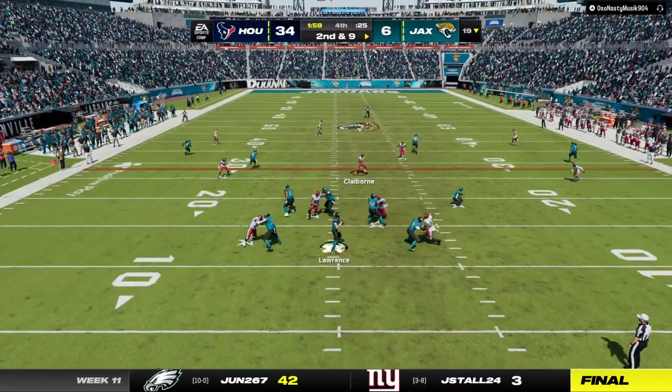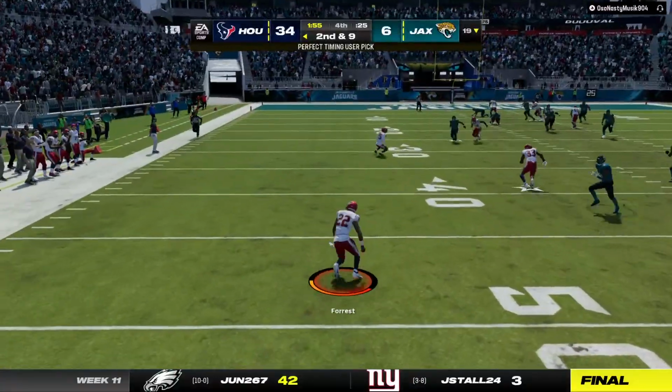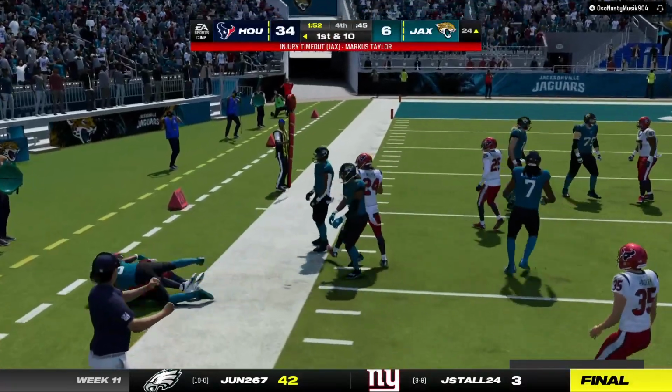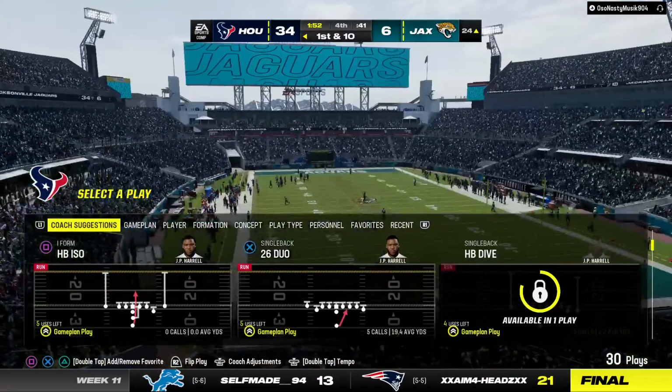Here's Lawrence. And his pass is intercepted for the 4th time today. How about this? For this defense, CD, that's kind of the icing on the cake here as we get to the end of this one.